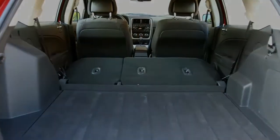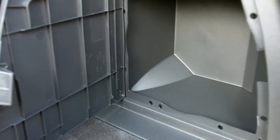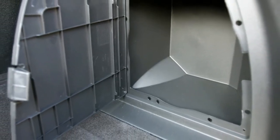Unfortunately, owners are forced to lower the back seats by pulling on a tether at the bottom of the cushion instead of near the headrest, forcing you to walk around the vehicle to lower both seat backs.